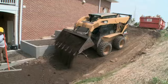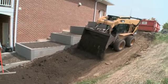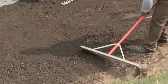And what they've moved on to now is the grading operation. They're starting to set the grade so we have the proper drainage on the lot, pulling out all the rocks and the material, any weeds, big rocks, clay, brick. You pick it all up and get it prepped for your sod. In this case, we're doing sod.